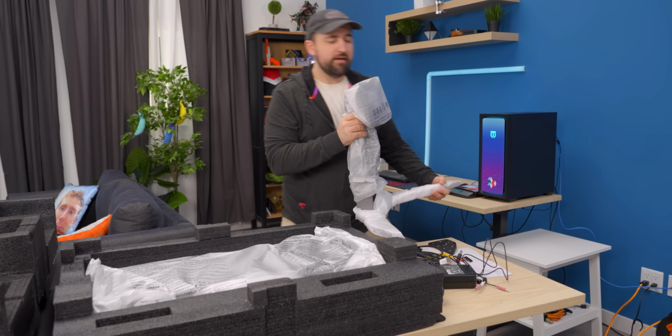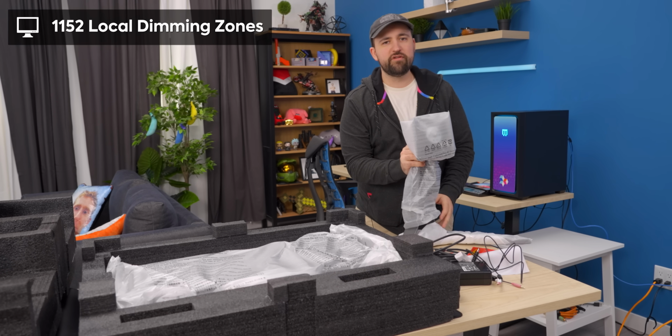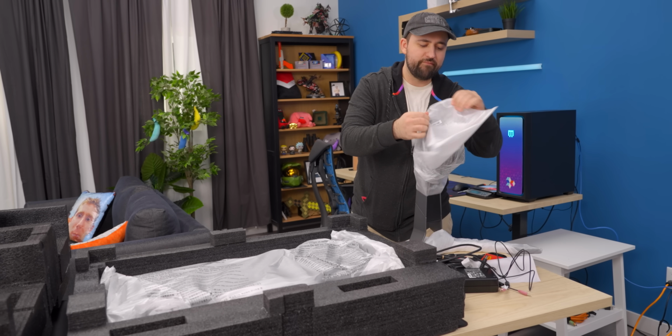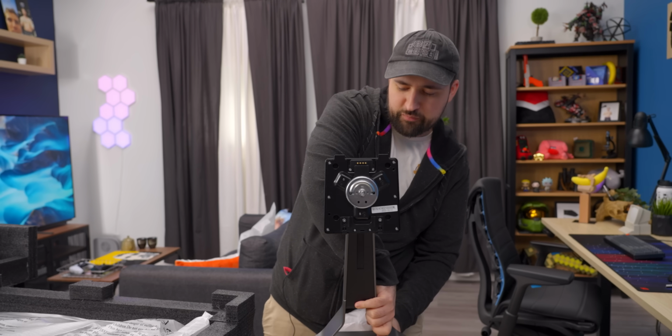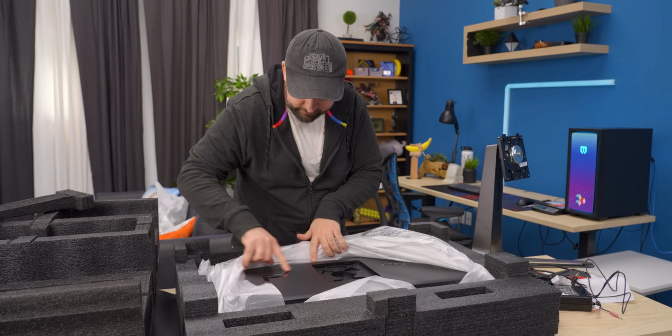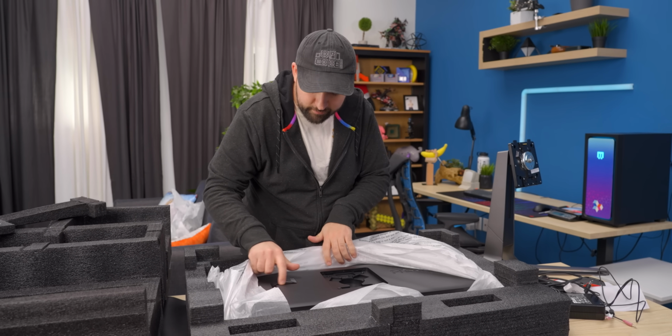It's mini LED, and it can do, I think, 1152 dimming zones, which is pretty decent for a panel this size. It's not gonna beat OLED, where every pixel is a zone. I was almost ready, Belle. I was so close to jerry-rigging everything. Ooh, look at that. It's got a little symbol there. Is that the Porsche logo? It's not. I'm kidding. It's definitely not.